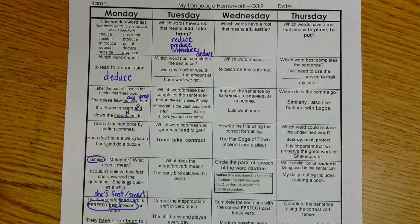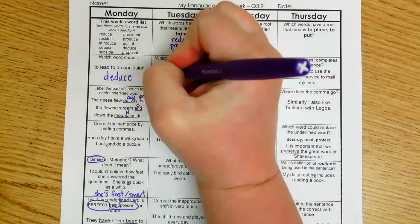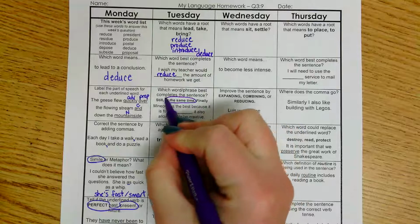Which word best completes the sentence? I wish my teacher would, the amount of homework we get. I'm sure most of you think we should reduce the amount of homework. Which word or phrase best completes the sentence? Minecraft is the best because it is fun. It also allows you to be creative. So I'm adding to, so I'm going to say at the same time.